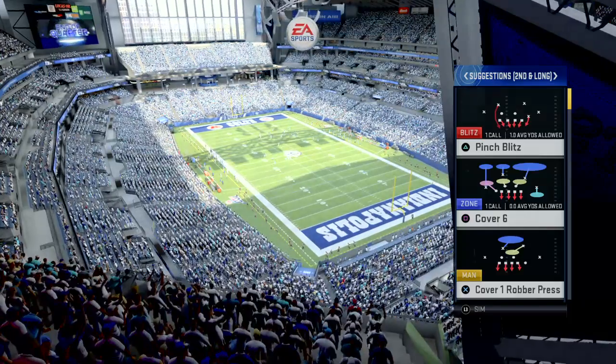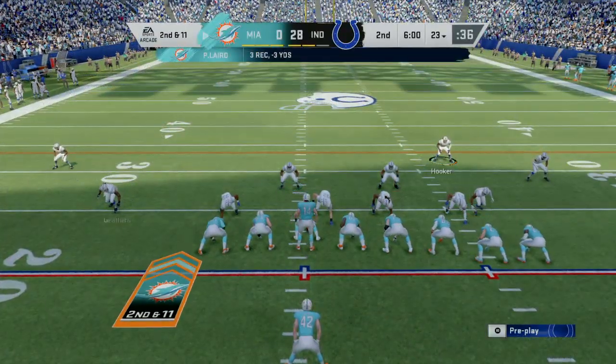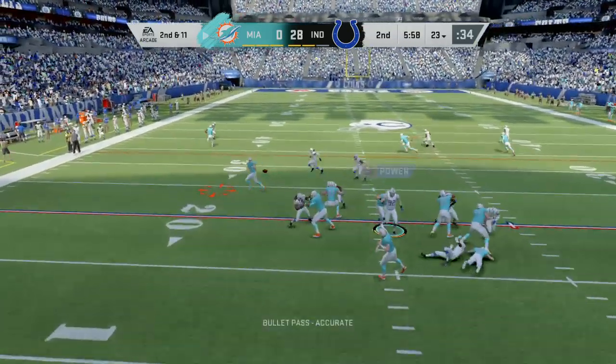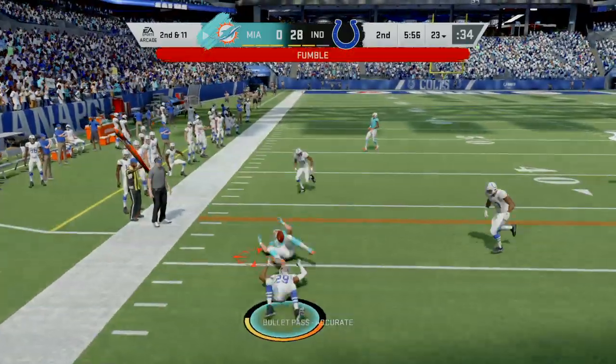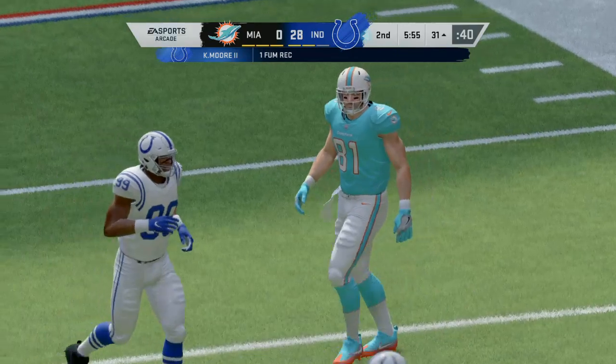It's Dolphins football here as we begin the 2nd quarter, as they've got it 2nd down and 11. Looking to throw again on 2nd down. Fitzpatrick. And he coughed it up, and the Colts pick it up.